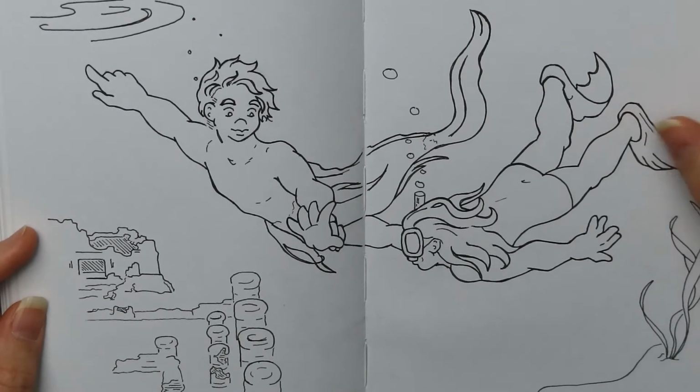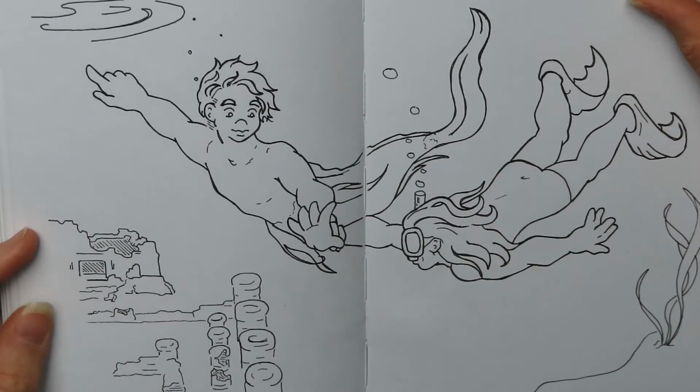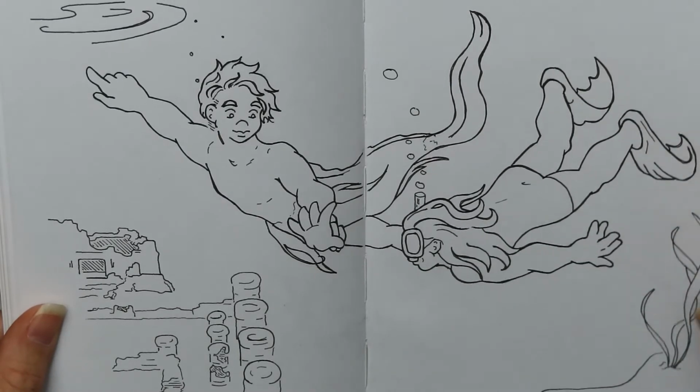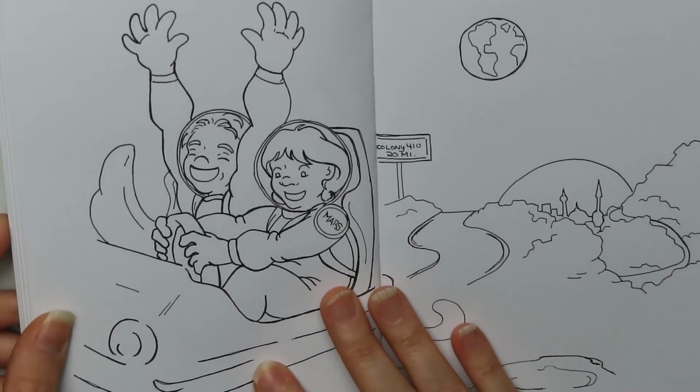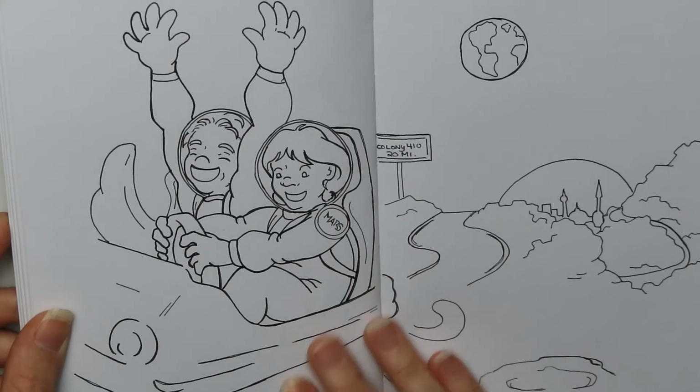I guess these are more like teenage years, I would say. And I kind of like how it came out, and they were pretty cute, so it kind of gave me ideas of further projects that I might want to do with them. This I think might also be a good coloring page.